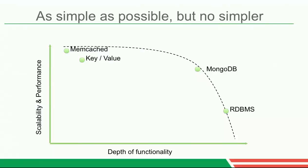So we're living almost at the edge of a cliff, right? My life is staring down the edge of the cliff, saying I want to give you as much functionality as I possibly can, but not fall off the cliff, because I want to still be able to scale horizontally. Now, if I add too much functionality, I end up down here, and I can't scale horizontally anymore, right?